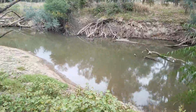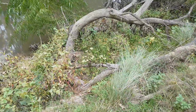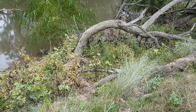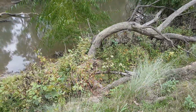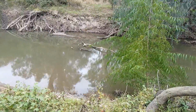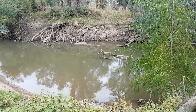I've almost made it to the river where I want to go fishing, and then I've just found this absolutely gorgeous tiger snake. I was just walking along thinking, I wonder if it's warm enough for a snake. It's probably a bit cold. And then I saw that tiger snake. Just so that you know, when snakes flatten their neck like that, that can mean they're in defense mode.